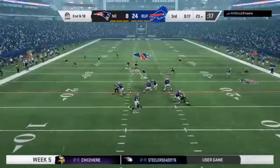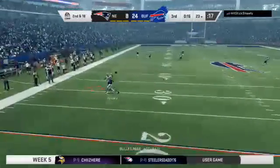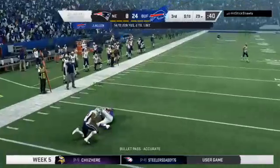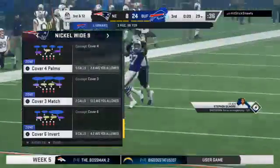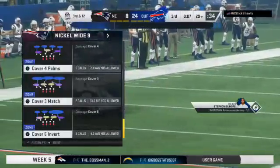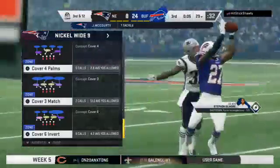Now Allen. Out to the left there and complete to Howard. It's a gain of 7, and they'll be facing a third and 12. That's a gain of 7. Brings up third and 12.